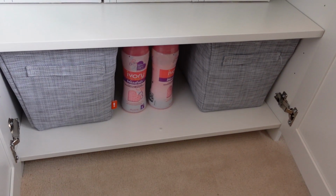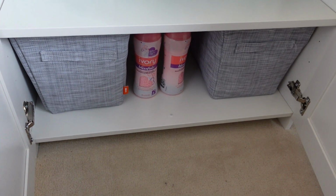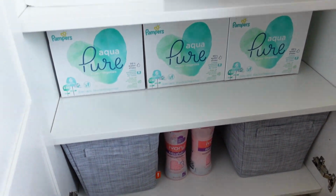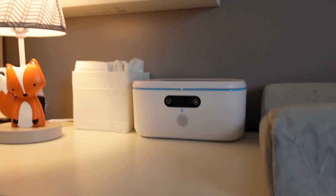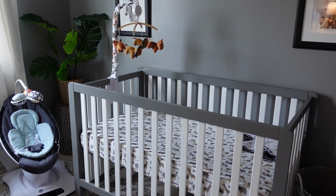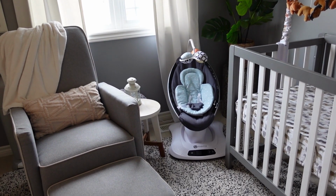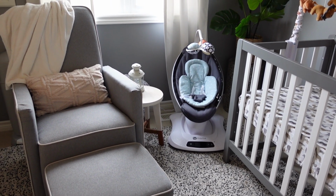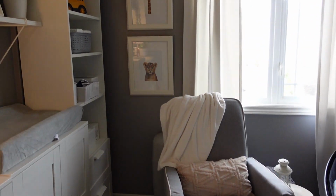And down here are those clothes bins I was talking about, and our growing stash of baby laundry supplies. So I've got detergent, and I've got those nice smelly beads. And yeah, that's really it. So that's what I've got so far for the baby. Again, we still need to install his Owlet, and we still need to put in the Hatch nightlight and noise machine here, but otherwise I think we're pretty good.